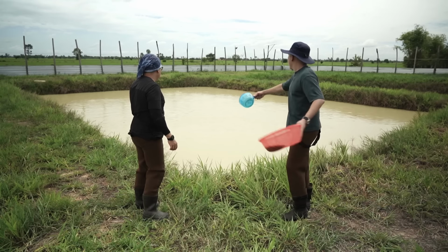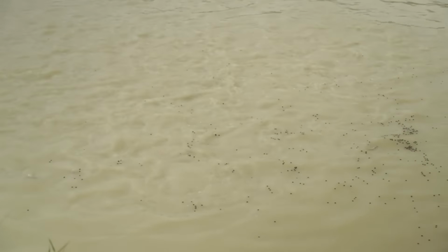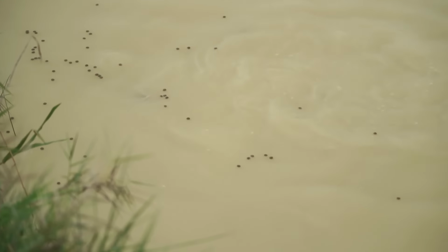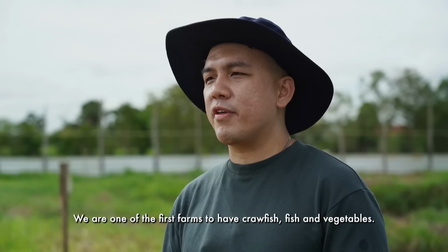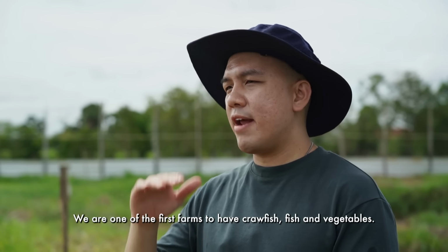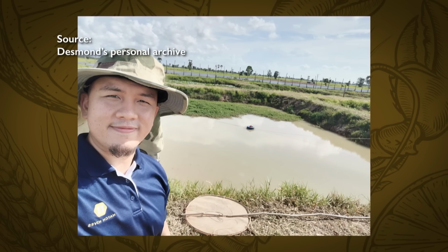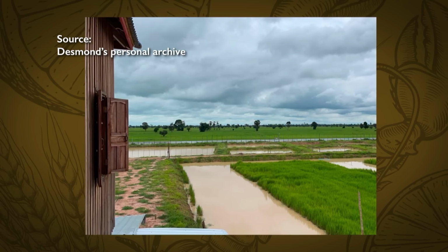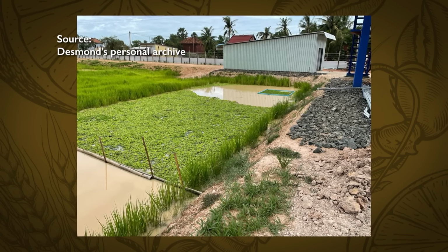Oh. I can see them coming up. Yeah. Wait a minute. These are catfish. We are looking at a multi-cropping pond. Exactly. We are actually one of the first farms to have crawfish, fish, and vegetables. Desmond had to redesign and reconstruct paddy fields with deeper trenches. In place of rice, popular vegetables like lettuce and water spinach can be planted, which are what this farm grows too.